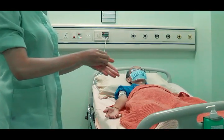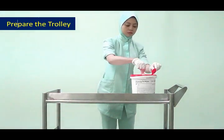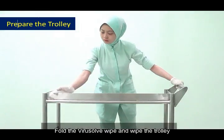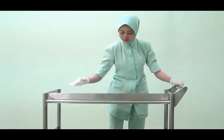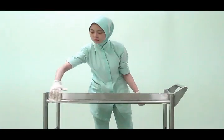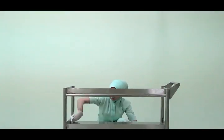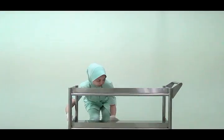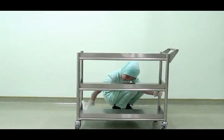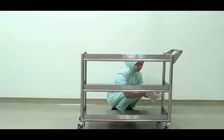Now, prepare the trolley. Get disposable gloves and Virosolve. Wear gloves before you clean the trolley. Fold the Virosolve wipe and wipe down the trolley. Ensure that all tiers of the trolley are properly wiped down before you actually prepare the materials on top of the trolley. Once you are done wiping down the trolley, dispose of your clean gloves in the yellow bin.